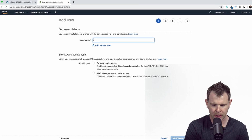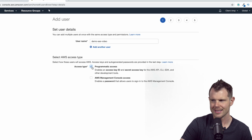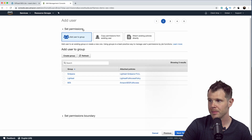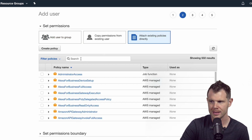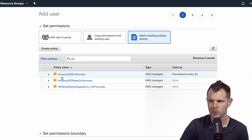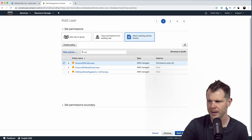Give it a name that you can recognize. And then under Access Type, choose Programmatic Access. Let's go down to the next. Under set permissions, we're going to choose attach existing policies directly. In the search box, let's search for SES. It'll be the first one that we want to choose here that says Amazon SES full access. Go ahead and check the box next to it and choose the blue button down below.